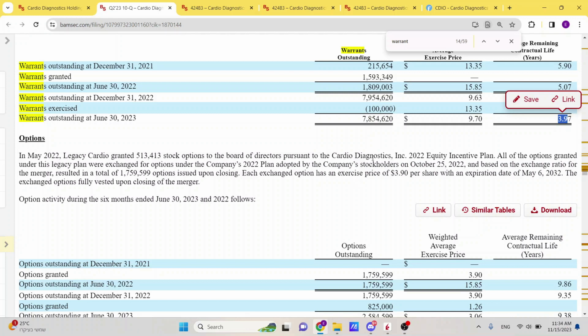Okay, and then we see here, let's see. In May 2022, Legacy CDIO granted almost 500,000 stock options to the board of directors. Based on the exchange ratio for the merger, this resulted in a total of 1.8 million options issued upon closing. Each exchange option has an exercise price of $3.90 per share, with an expiration date.